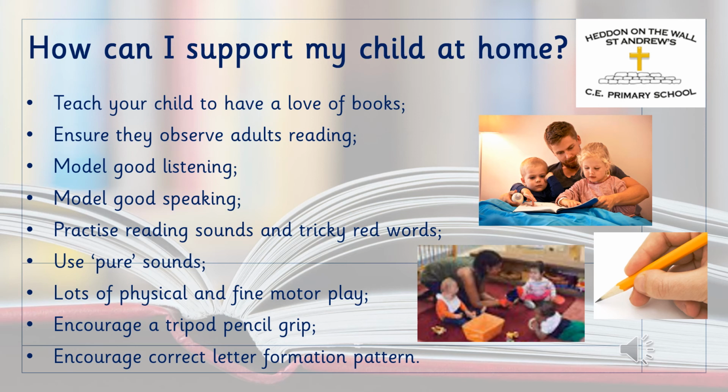Model good listening and good speaking in sentences. Help them to learn their sounds and their tricky red words, but be sure to use pure sounds when you are modelling how to blend. Encourage lots of physical and fine motor play at home. When they are mark making or painting or writing, encourage them to use a tripod pencil grip as in the picture shown, and ensure they use the correct letter formation pattern. If we accept an inaccurate pattern, this can become a habit which is then difficult to break and retrain using the correct pattern.